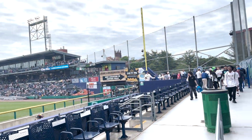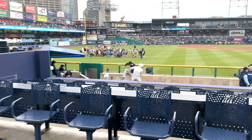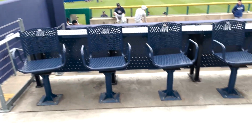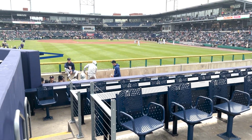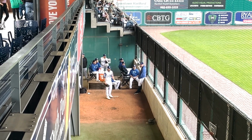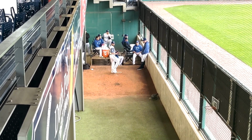You need access to enter these seats, which will let you view the bullpen. Because I don't have these seats, I won't be able to be let in, as this fence separates us from the bullpen. But you could see it from here, but you can't really see the actual pitch being delivered. So Mason Albright getting some work in before the game in the bullpen.